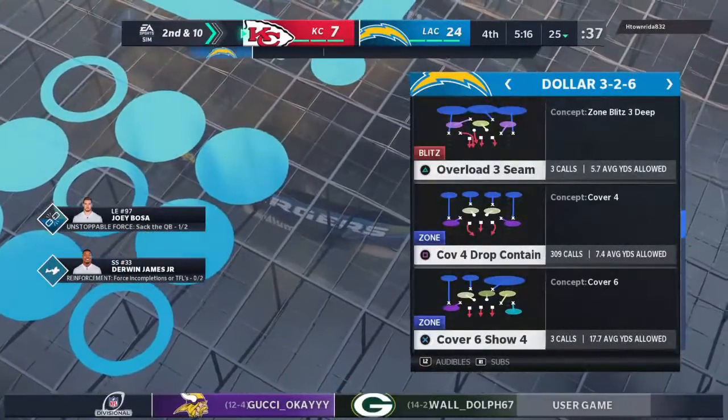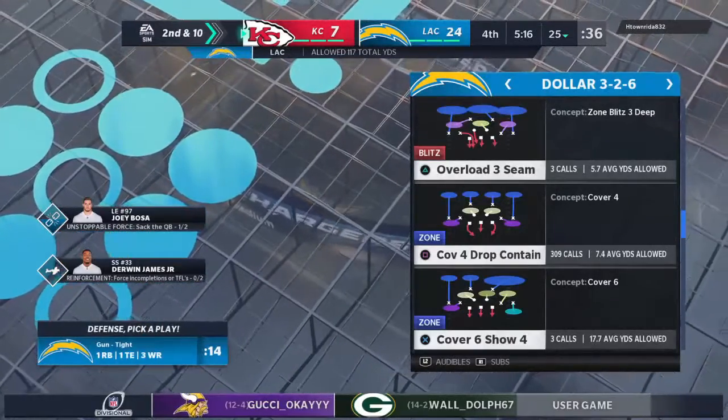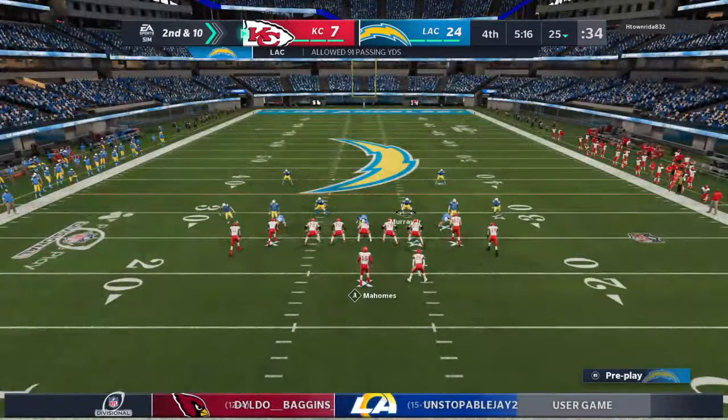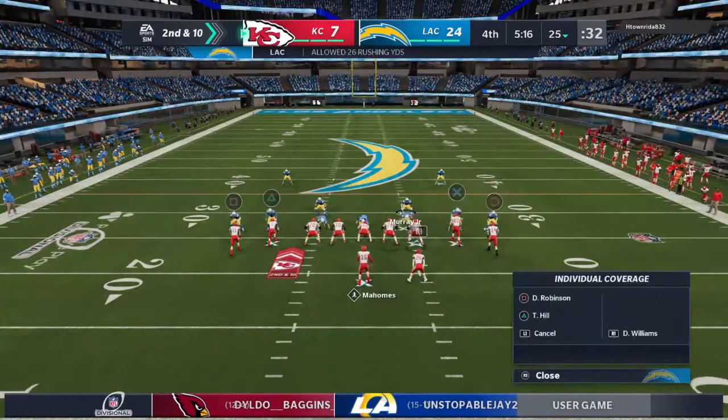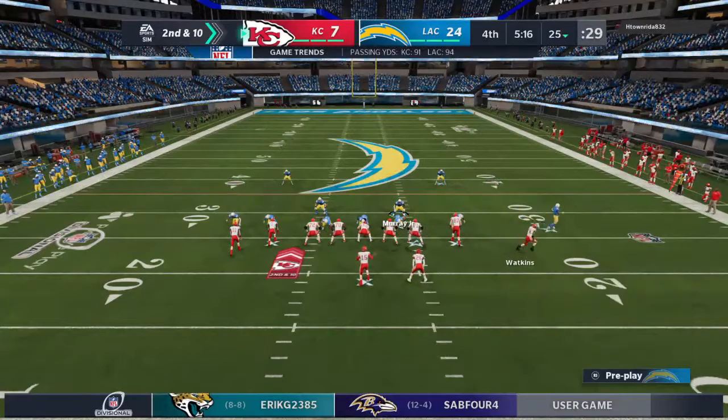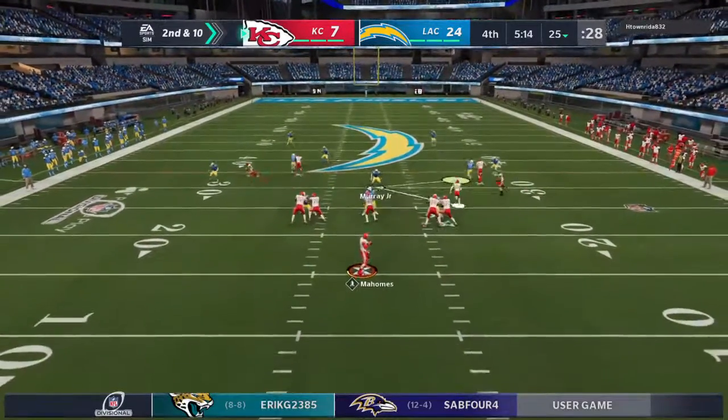And his throw is incomplete. He was looking for Tyreek Hill that time. And now it's 2nd down. It certainly looked like someone was very confident in his ability to fit that one in. I would say he was overconfident because there wasn't a whole lot of separation there. Had that one covered pretty well downfield and knocked it away.